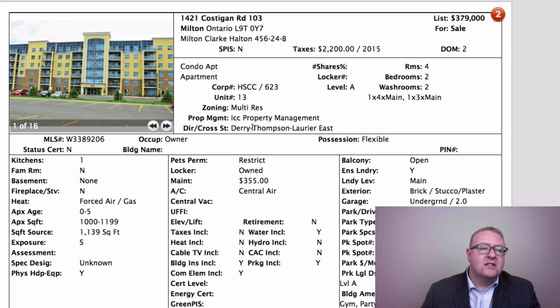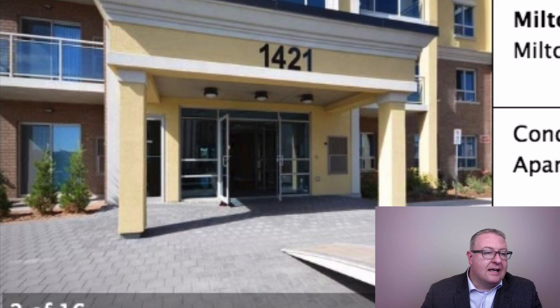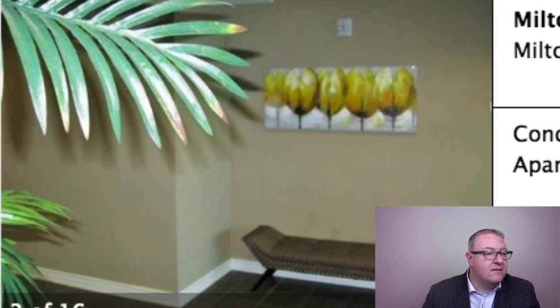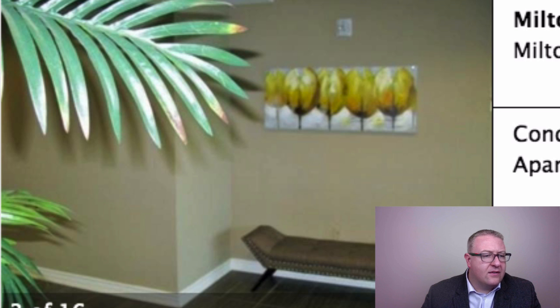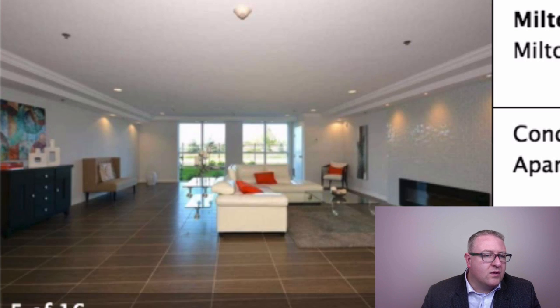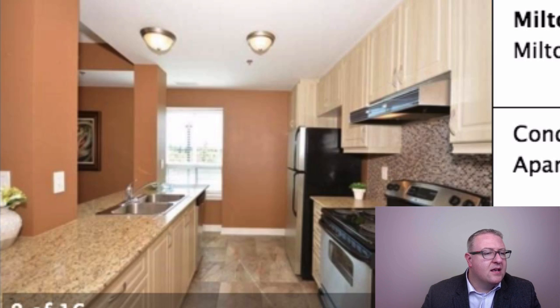Okay, so 2 parking spaces. We're ground floor facing green space. That's very good. 2 bedroom, 2 washroom, and apparently there's a moving ramp. So just picture yourself moving in. I don't know if that's their intention, but blurry picture of the front lobby, in focus, out of focus. We'll give them the break on that one too.